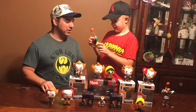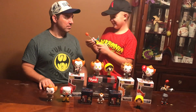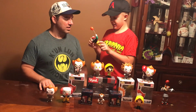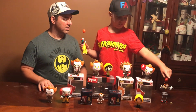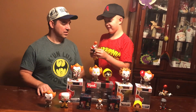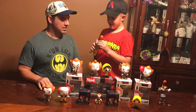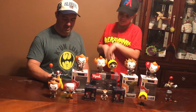Very cool. And what about the facial expressions, the way he moves? It looks like he just wants to give Georgie a balloon, but it's not red, it's orange for some reason. Same articulation. Which one do you like better of these two? That one I like because it's scarier, but this one I like because it looks like the original one. I like the original one too. Very cool.